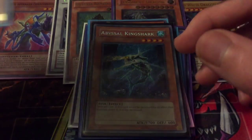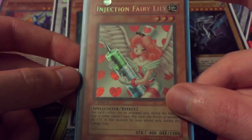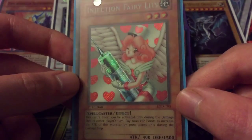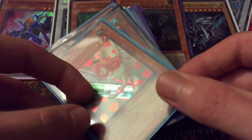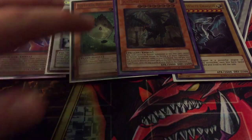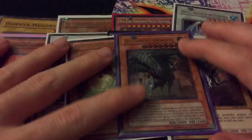And then the last of the honorable mentions is Injection Fairy Lily. Another card I really have enjoyed. Awesome card, good effect. Yeah, back in the day it really had some stuff going for it, and the background is awesome. And yeah, great card. So there is my top 10 favorites, even though I had I think more honorable mentions than I did favorites, which yeah, I can't really narrow it down any better than that. This is the narrowest I could get, even with honorable mentions.